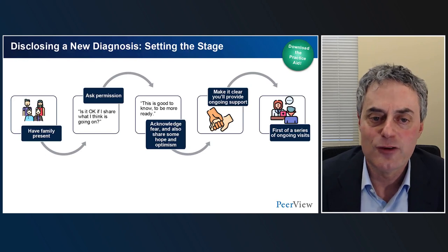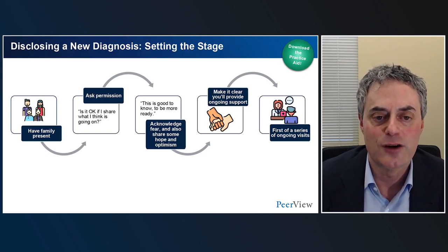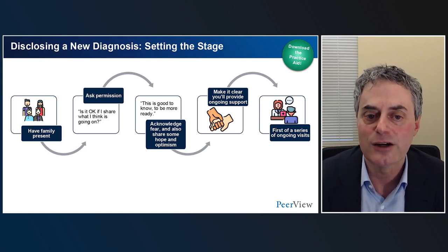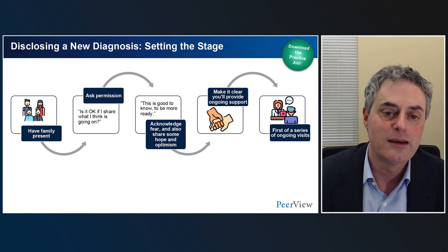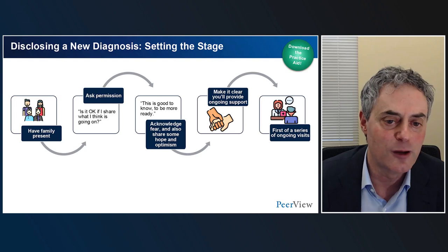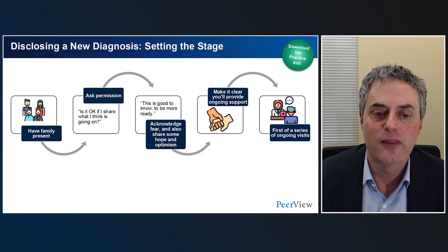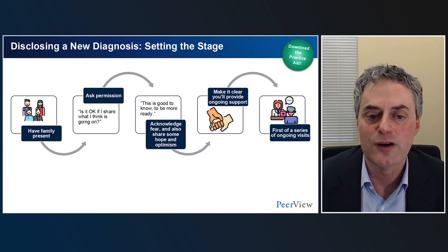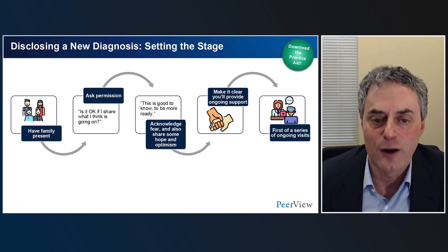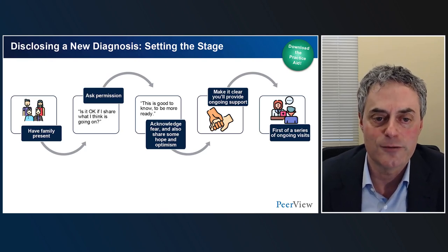And so let's talk for a moment about what you might do at that next visit after you have made a new diagnosis. You want to ask permission. Is it okay if I share with you what's going on? Acknowledge fear, also share some hope and some optimism. Make it clear that you're going to provide ongoing support and that this is the first of a series of ongoing visits. And again, there are tips and best practices that you can download to remind yourself of how to talk about this new diagnosis.